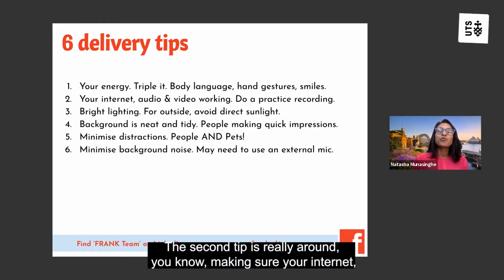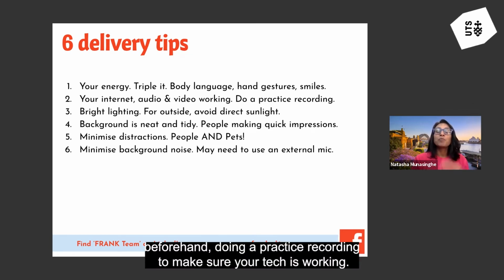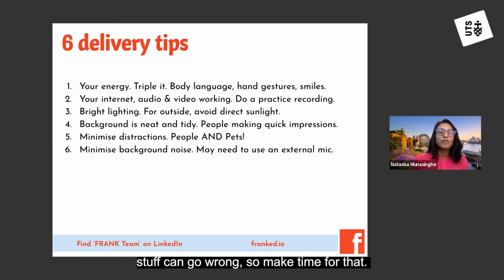The second tip is around making sure your internet, your audio, and your video are working, and spending a little bit of time beforehand doing a practice recording to make sure your tech is working. It's surprising how many times just the simplest of tech stuff can go wrong. So make time for that.